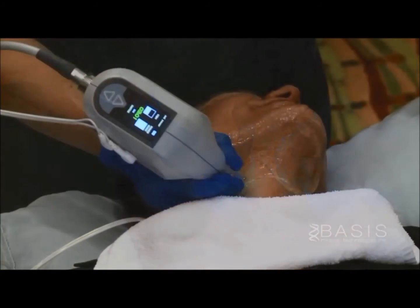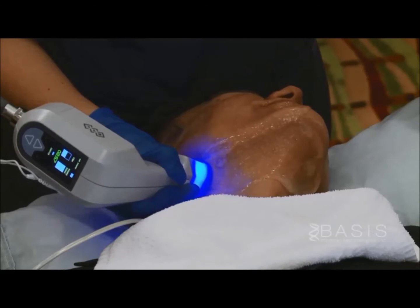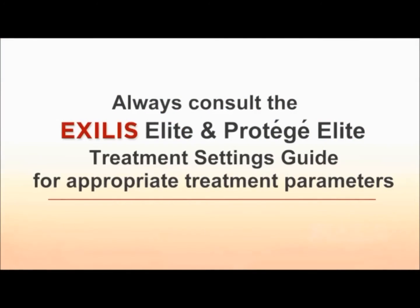After 6 minutes, return to the chin strap and treat for an additional 4 minutes using the same technique as previously described. Always consult the treatment settings guide for appropriate treatment parameters.